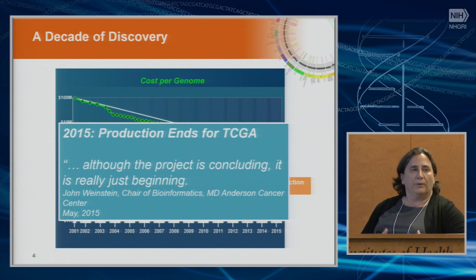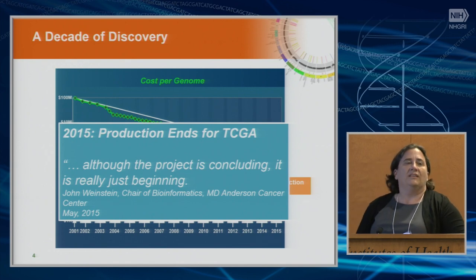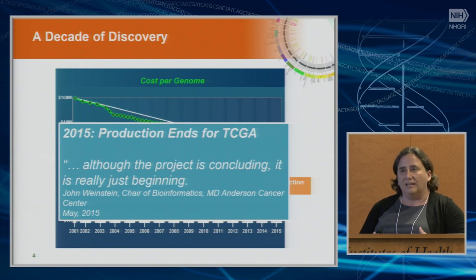And I think that's an important part of thinking about TCGA, not just as a production thing, but as a resource that really can be mined and used in a lot of different ways and is continuing to impact how we understand and think about cancer.